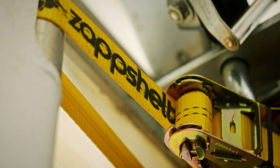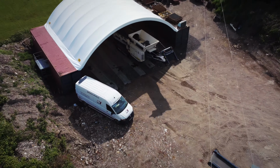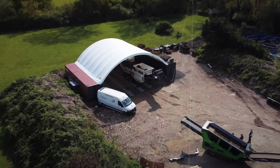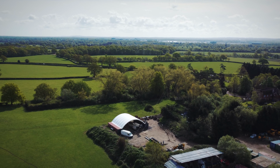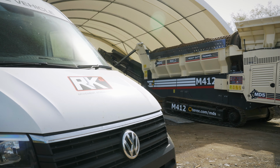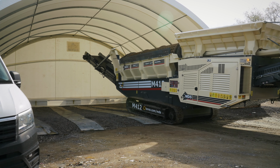Just knew these guys were good at what they did, and from beginning to end, it just worked perfectly along with Donnelly. The drawings came through, were efficient, the dimensions were there, everything that you need to make that decision. Zappshelter have exceeded our expectations. I would highly recommend the Zappshelter guys. You're looking at practical, safe, efficient and well built. Quality is in this thing.